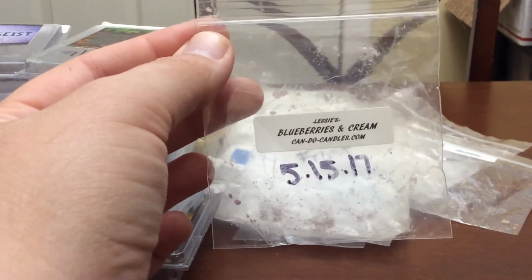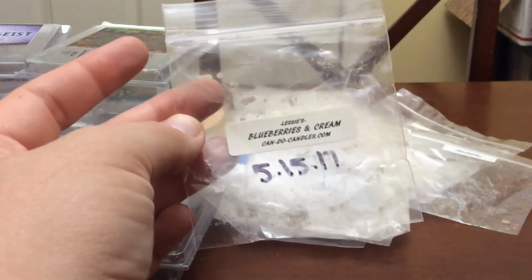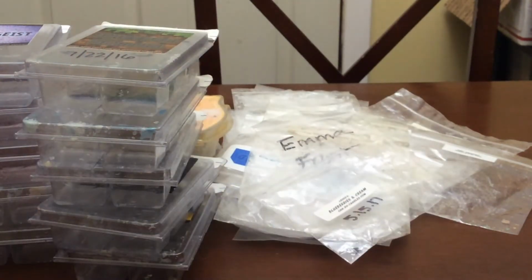Blueberries and Cream from Can Do Candles. This one was really nice. I cut this one in half and put it in the 2 warmers I have in the same room, and it was real good. It wasn't as strong as when I do a whole one, but it was still good.